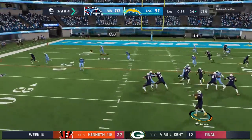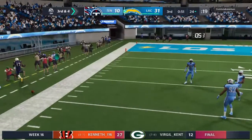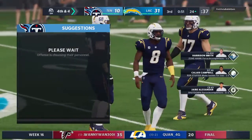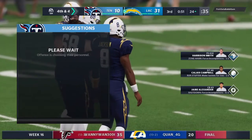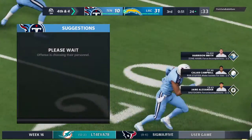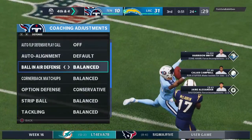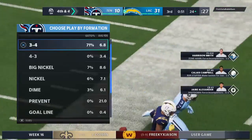Play action. Now Jackson. And that is incomplete. That was well played, but that was also an example of a corner who understands his coverage, realized he had support behind him, and could be a little more aggressive in the shorter zone, and did exactly that, knocking that pass away.